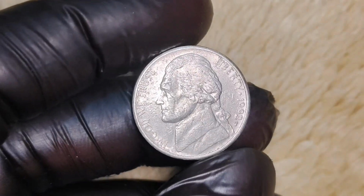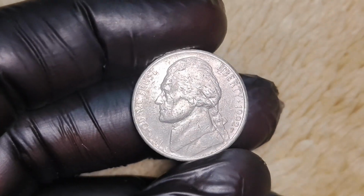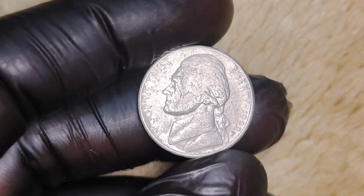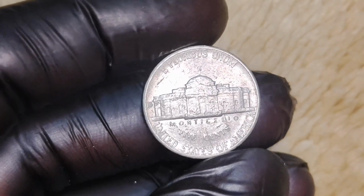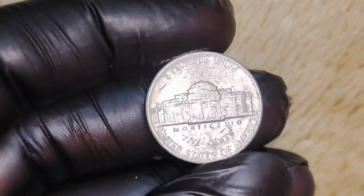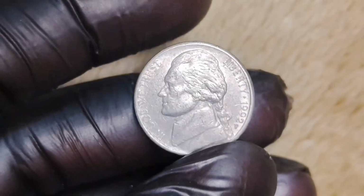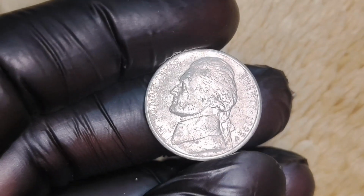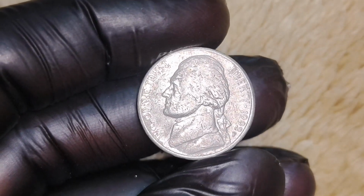For the 1992p Jefferson nickel, one specific variety known as the doubled die error is one of the key features that collectors are searching for. A doubled die error occurs when the coin's design is imprinted twice, resulting in a slight overlap or doubling effect that can be seen with a magnifying glass. On the 1992p nickel, you may notice this doubling effect on the lettering or numbers, which is a huge indicator of its value. This particular error can increase the worth of the coin from just a few cents to thousands, or even hundreds of thousands of dollars.